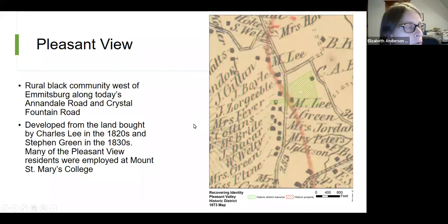So Pleasant View is the area that I spoke of earlier when I showed you the structure that is the lone white-owned structure in a very much Black community. It's a rural Black community just west of Emmitsburg along Annandale Road and Crystal Fountain Road. It was developed from land bought by Charles Lee in the 1820s. He's a free African-American, and Stephen Green, another free African-American in the 1830s. And many of the Pleasant View residents were employed by Mount St. Mary's College in the 19th and in the 20th century.